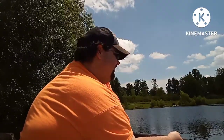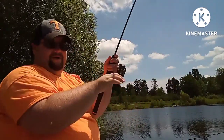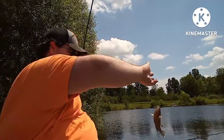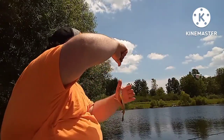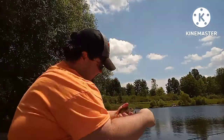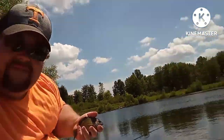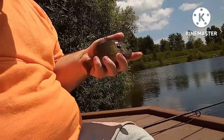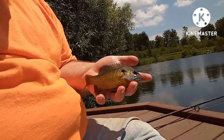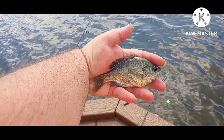Well, that's definitely not him. That may be. Well, that's not him, but that's... Ow. Quit. Still a beautiful bluegill. Look at those colors, folks. That's just a pretty fish.